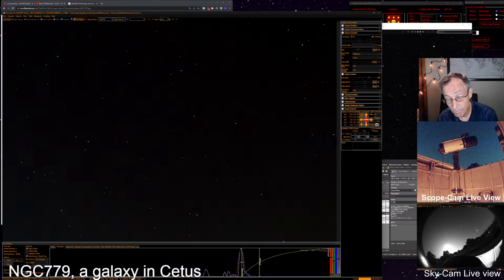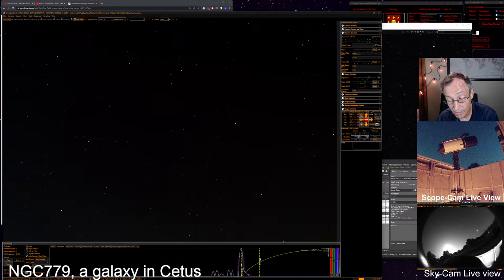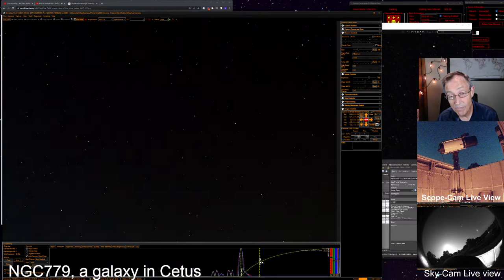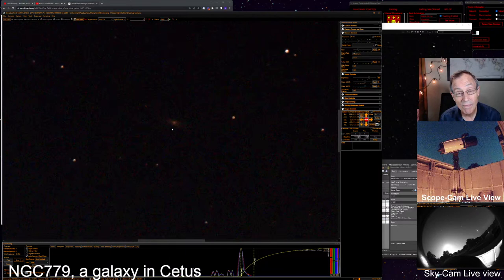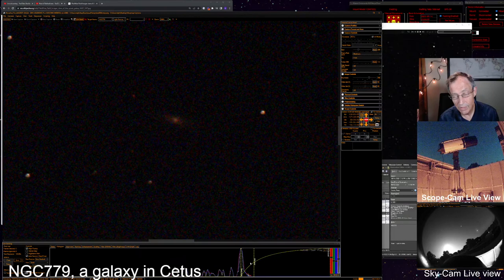Find that new black level. Something like that. Bring up the mids. I think we're seeing it right here in the middle. Man, Herschel has our deepest respect, right? How did he ever pick that out?